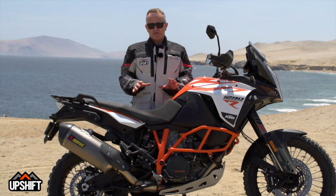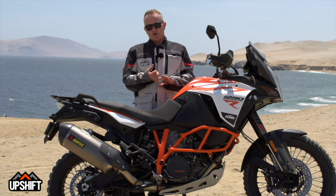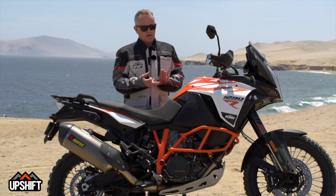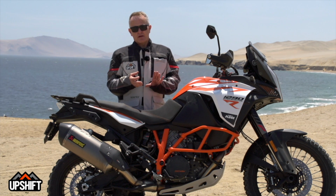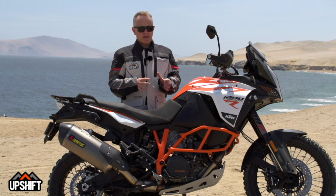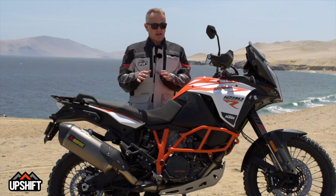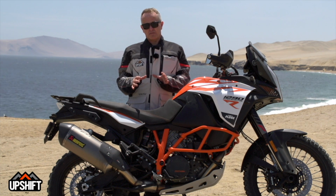The bike has 4 different ride modes, like an 1190R. You've got street, sport, off-road, and rain. And I've had it in off-road for quite some time, with the traction control on, traction control off also. But then I switched it up to sport mode and turned the traction control off, and this thing just goes. It's just like a big dirt bike.